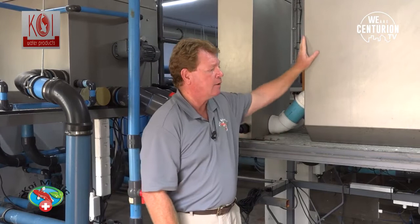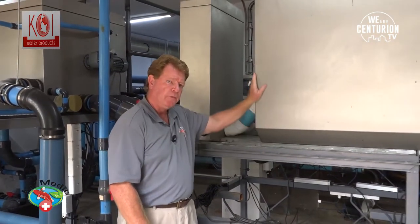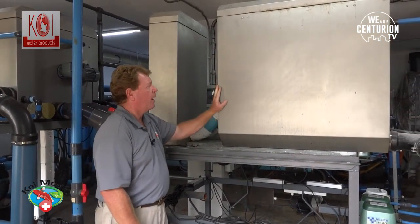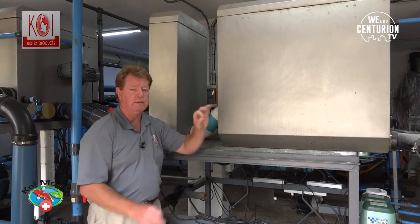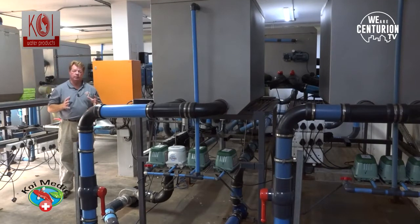But before we do that, just one thing, have a look at the way that this has been manufactured. Stainless steel, it can also be made in polypropylene, but the stainless steel, the way the finish is, has been done to perfection. As we said, we're going to now go to the brains of the system, which is the controllers. A very important part of everything.